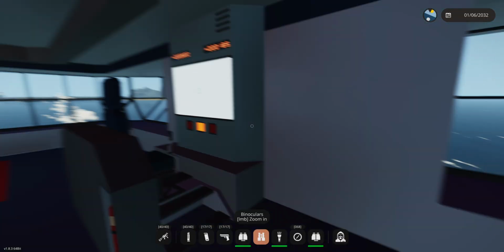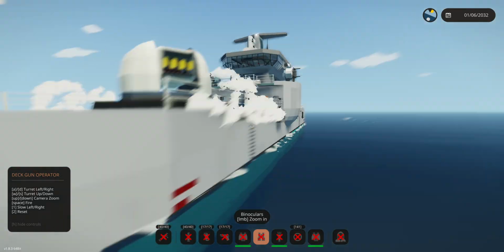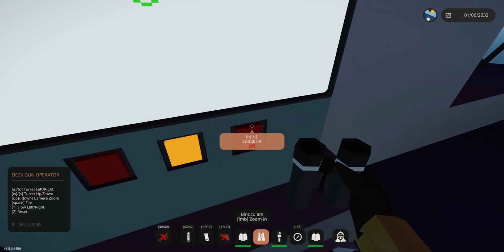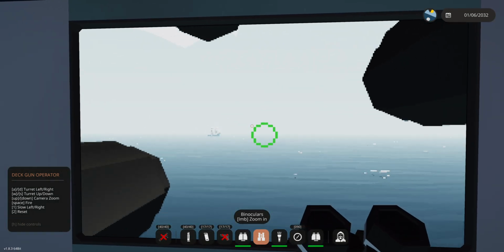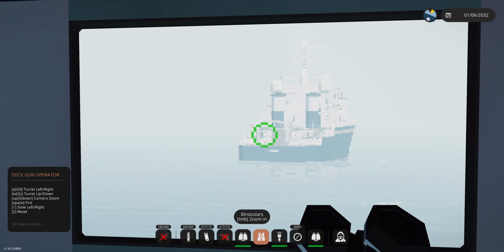Now, what I'm going to do over here is prime the deck gun on the target, and you can see the jet engine back here. I do have infinite fuel on, but the jet engine fumes do still come out, so that's just how it works. But let's run it and back out of view. Get the deck gun primed.